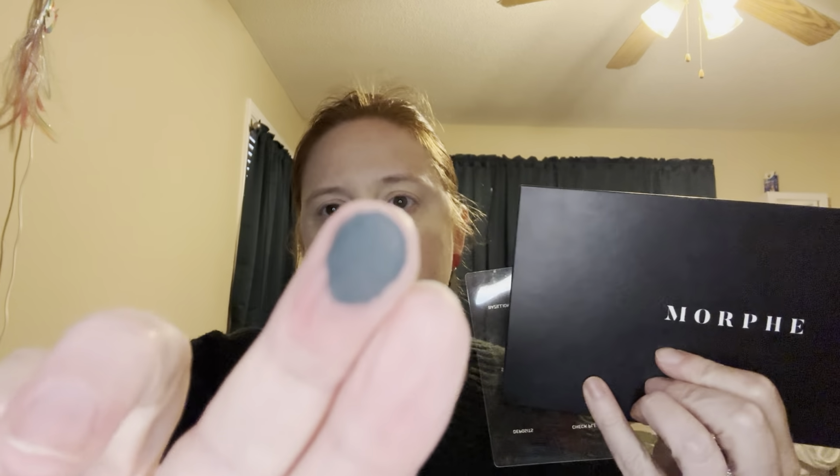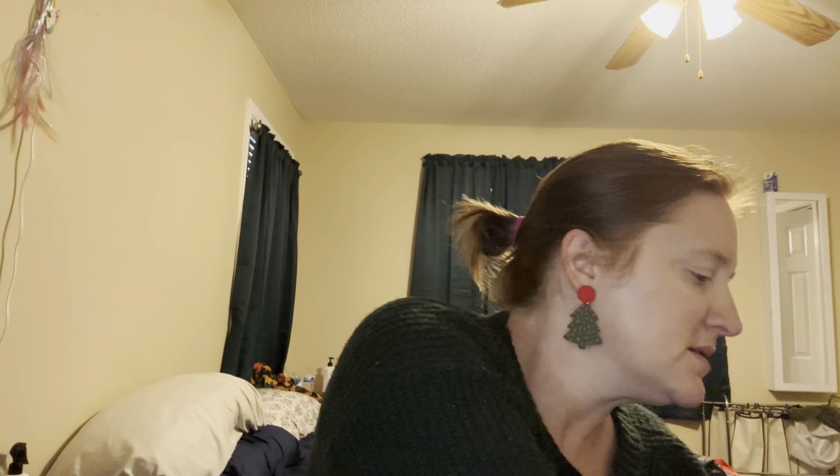Okay. Another Morphe palette. This is the 18B Make and Bang palette. Also has a dark green, so I think we'll use this one instead. It's pretty close to the color on my earrings, which is close enough to the color on my shirt. So it's from this guy.